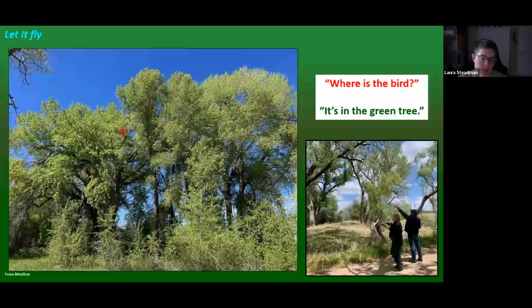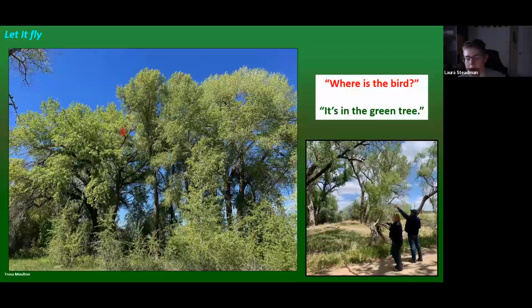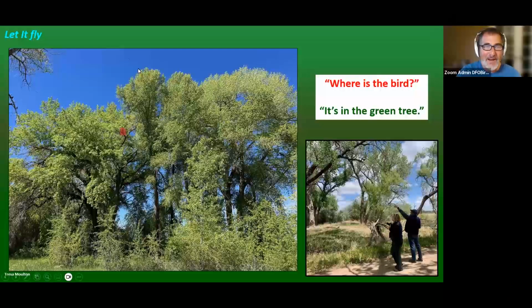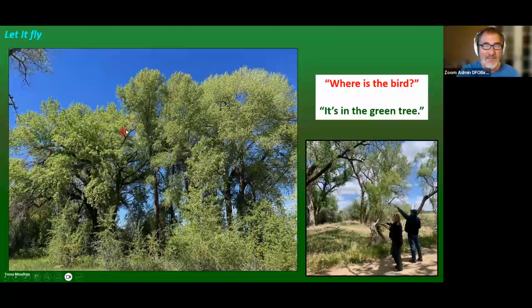Maybe we start at the ground and work up the trunks. That's another strategy. We can even employ our clock again here from the tallest point and say it's like 7:30 or 6:30. What is that? 7 o'clock down from the crown.